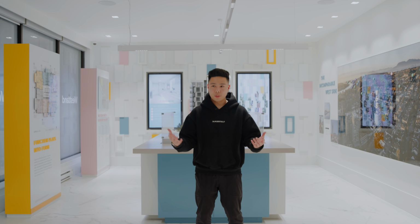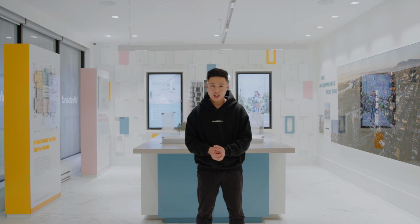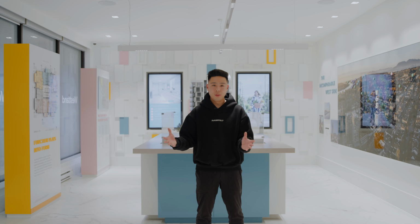If you guys wanna come and check out the presentation center, if you're in Vancouver, it is actually exactly where this entire development is going to be built, on West 68th and Granville.